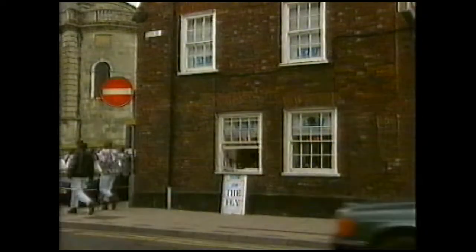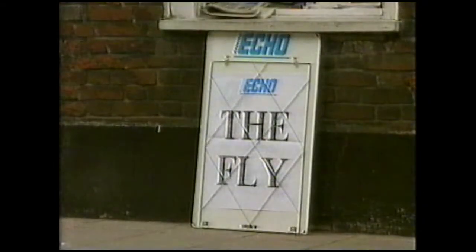And the villain? The Blandford fly. Now there's no doubt that the Blandford fly causes problems for people who live around here and for visitors and tourists. But this may be the answer. This mixture contains bacteria of a type called Bacillus thuringiensis israelensis. It's a bit of a mouthful, so we call it BTI for short.